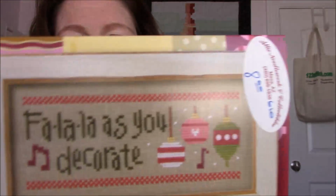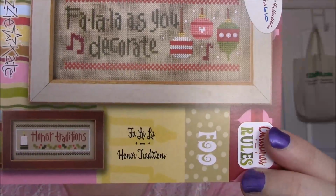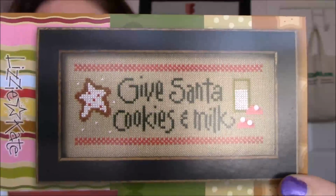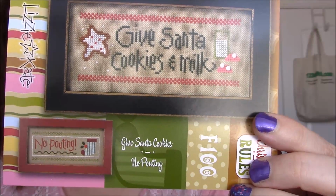Treasure family. Fa la la la la as you decorate. And honor traditions. Give Santa cookies and milk, or me. I'd gladly accept those. And no pouting.